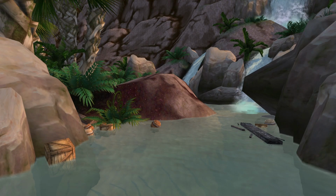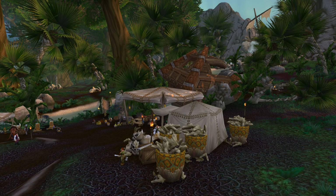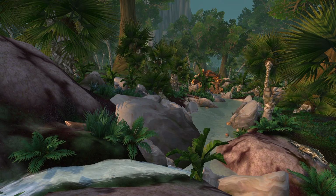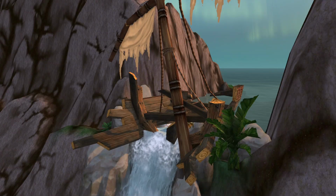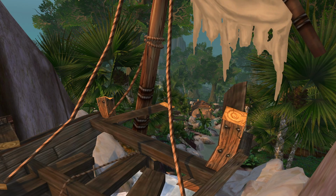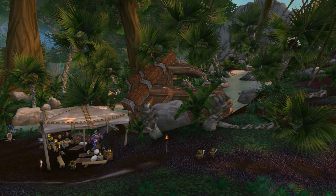And this is another thing that I never really thought about that much. I'm always just like, oh yeah, Hemet Nesingwary's in Sholazar Basin, whatever. But I never really thought about the process of him getting here, right? Like they're just cruising along in the sea and then they're like, hey, turn into there, go into that river. And they go into the river entrance and their ship just crashes and breaks apart. And they're like, I guess we're here now. And so for all those reasons, that's why the Hemet Nesingwary shipwreck is number 3.